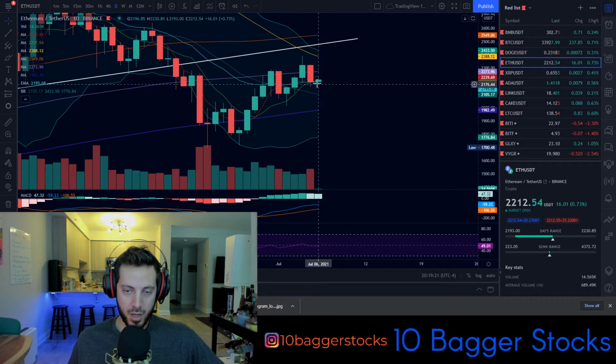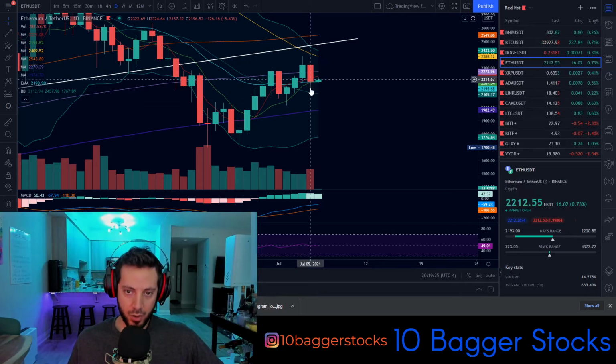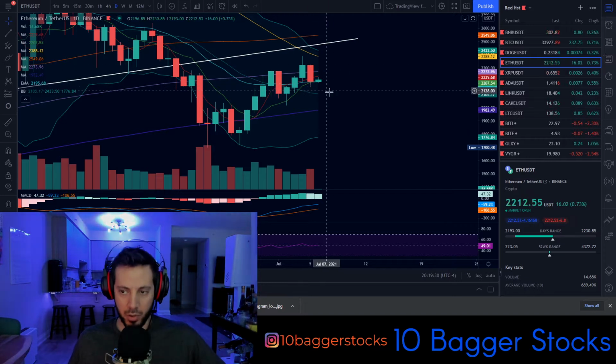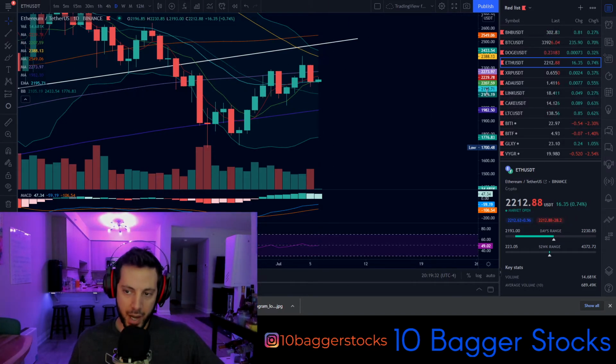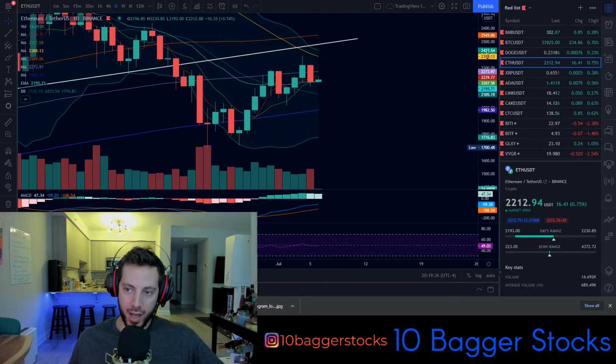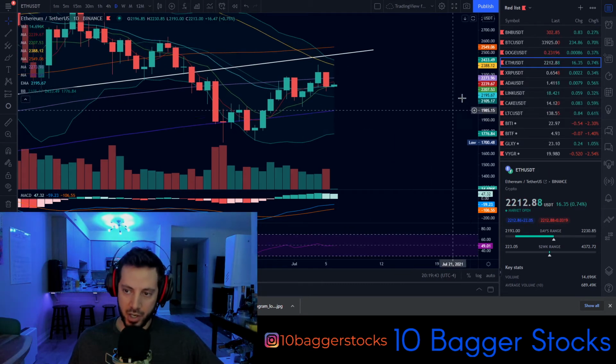On Ethereum, what we're going to be looking for is a break of yesterday's high or low to signal that short-term direction. If we break the low, the next support we're going to be looking at is that middle Bollinger Band around 2100. If we break the high, then we're going to be looking at that 50-day moving average and this previous critical support level as the next bullish targets to look for.